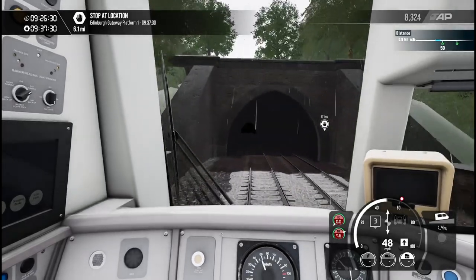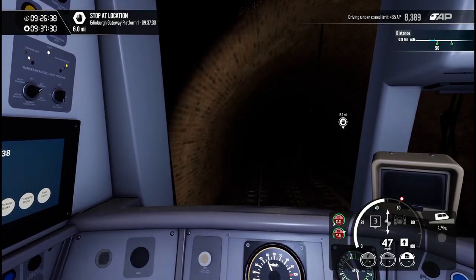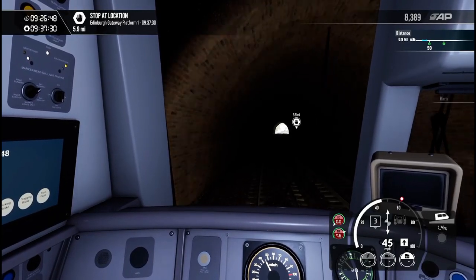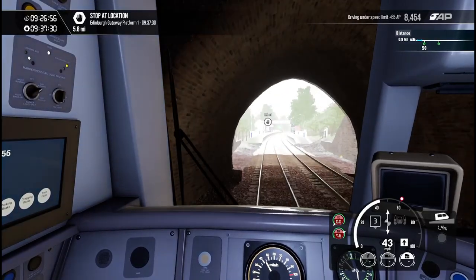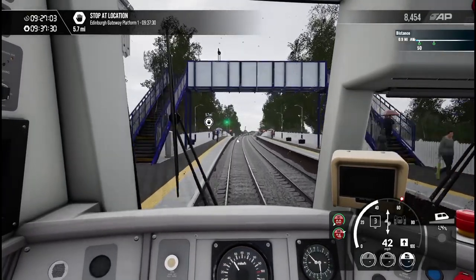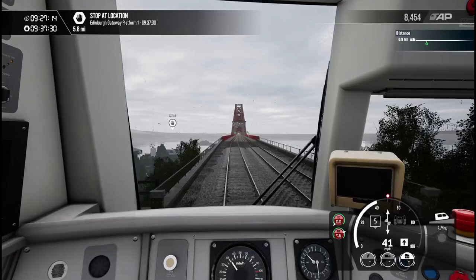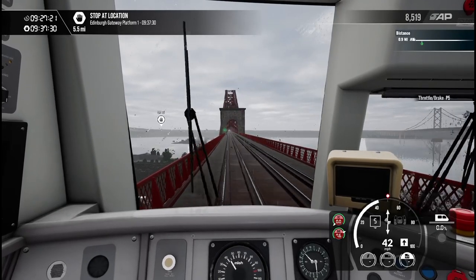That 50 coming up. We're gonna pass through a station. That does something to me, that does. Makes me feel all warm and fuzzy inside. Love it. Love this game. Here we are. This should level itself out. There it does. Yeah, there we go.